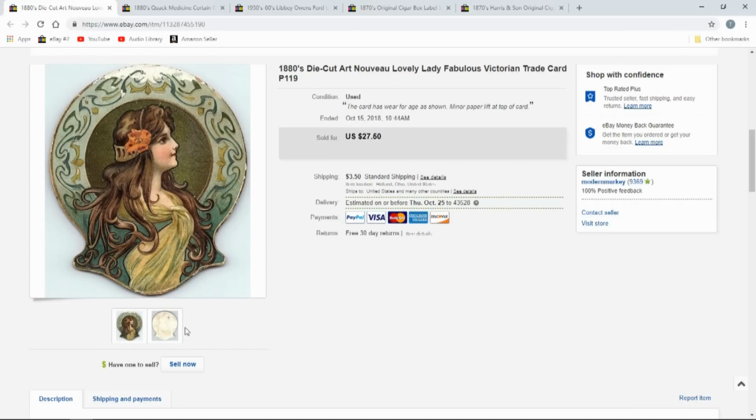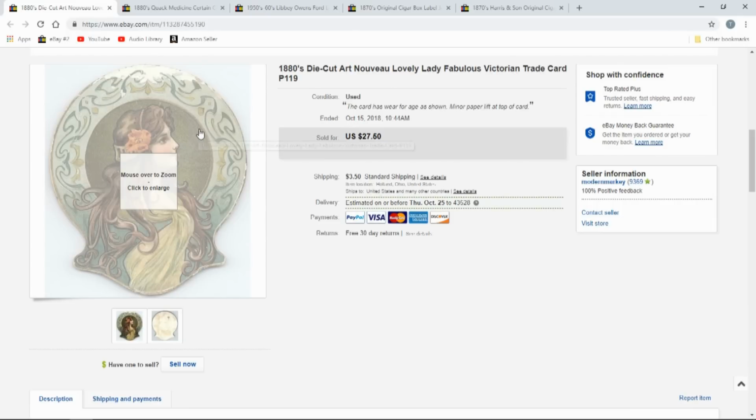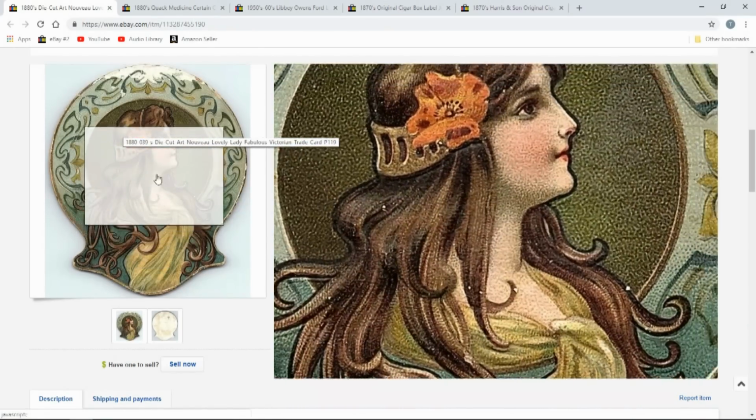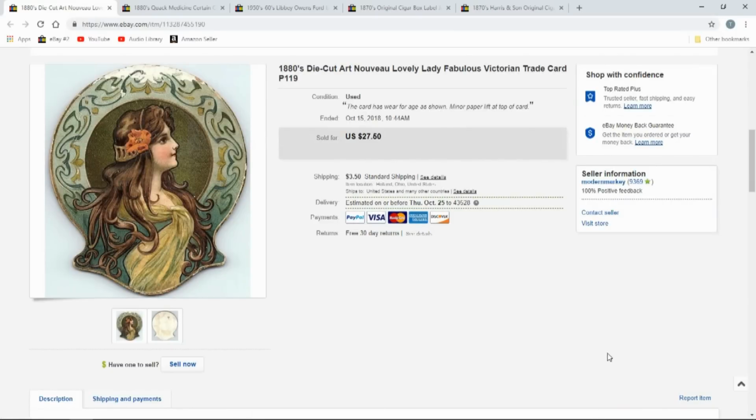I kept a copy of the face of it just for my own reference, because that border is pretty awesome, as is the flowing hair. I love the styling of that. But anyway, $22.50, and it's damaged. And I got this in with a bunch of stuff. I believe there were some actual postcards or something I got with that lot.